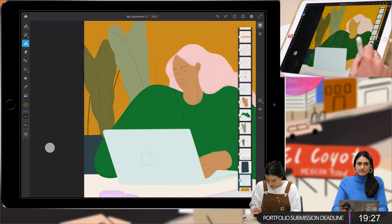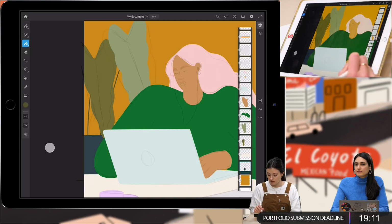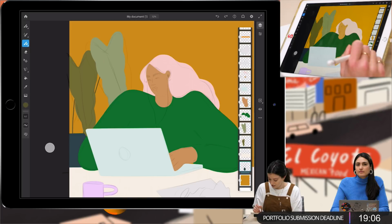Another very cool feature about Fresco that I use a lot too is the grouping feature as well. If you are familiar with Photoshop layers and Illustrator layers, but mostly Photoshop, you can group things together, like this little one here. So a very nifty and convenient feature.